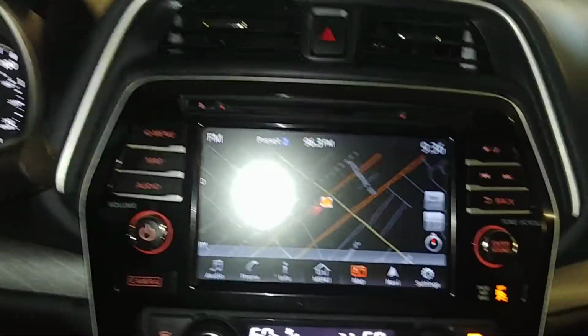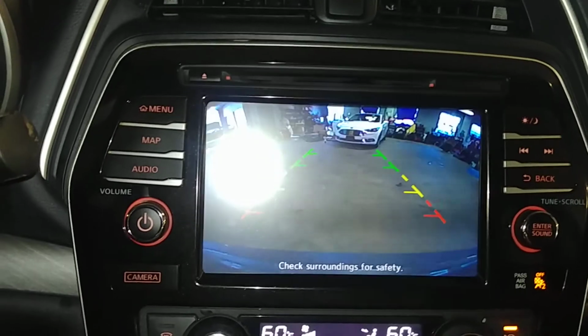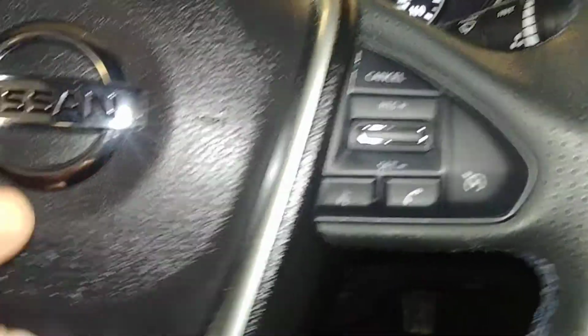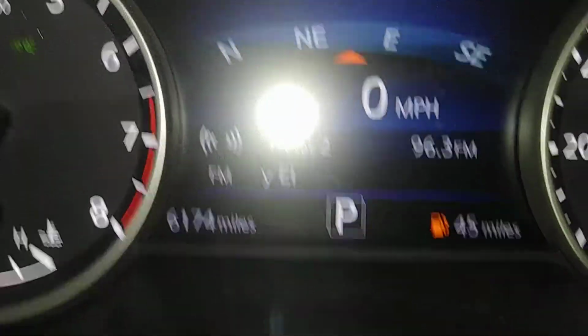Got your AM, FM, CD player and all that good stuff. Obviously, this is your Navi system. This is what your backup camera looks like. Boom. You got your AC controls right down below. Very, very nice. You got your steering wheel controls on this side as well as this side. This is what your instrument cluster looks like. You see no lights on or any issues. And your mileage of 6,174. Looks good. Very nice.